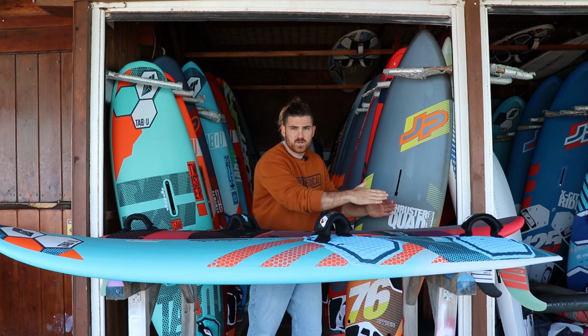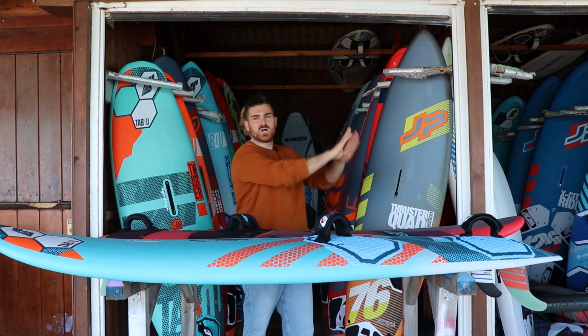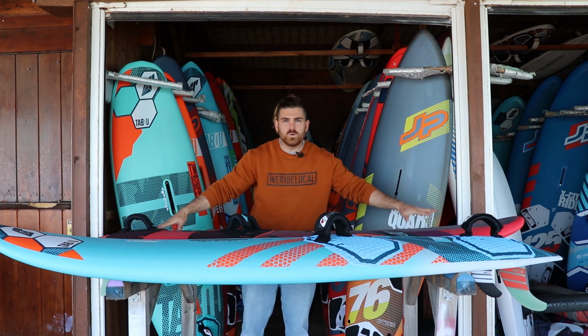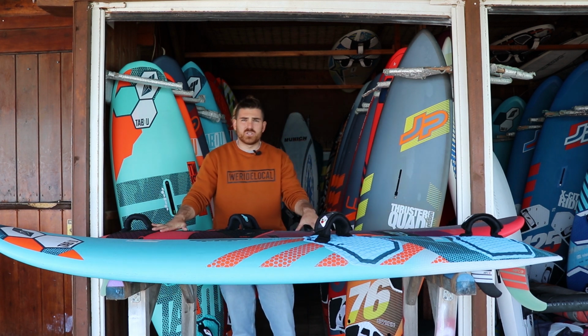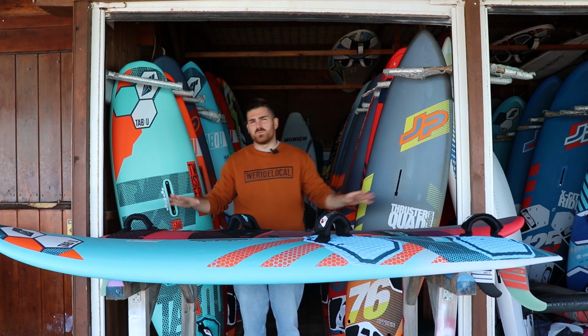So it hasn't got a sharper nose on the JP, it doesn't come up as much, the tail has more volume, the nose has more volume, and it's evenly distributed throughout, and it makes it much easier for people. I'm not going to even go into concave and the bottom of the board and all that.